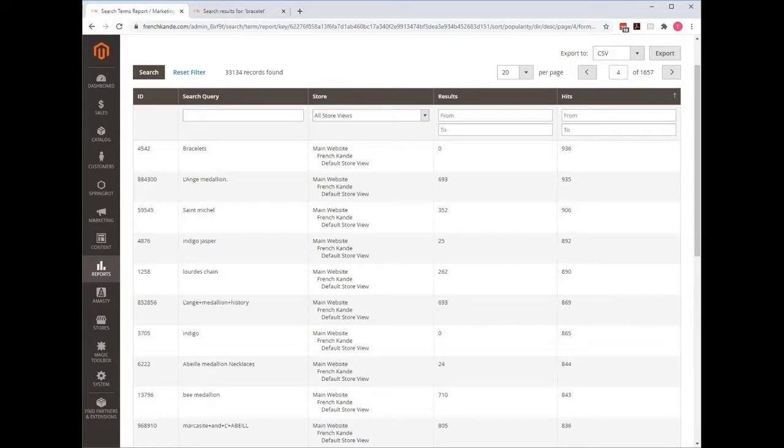Okay, so you'll notice on this search, this happens to be a jewelry website, and one of the search results that we saw was coming up with 0 results was bracelets. Now, they sell bracelets. It's one of their main product lines.